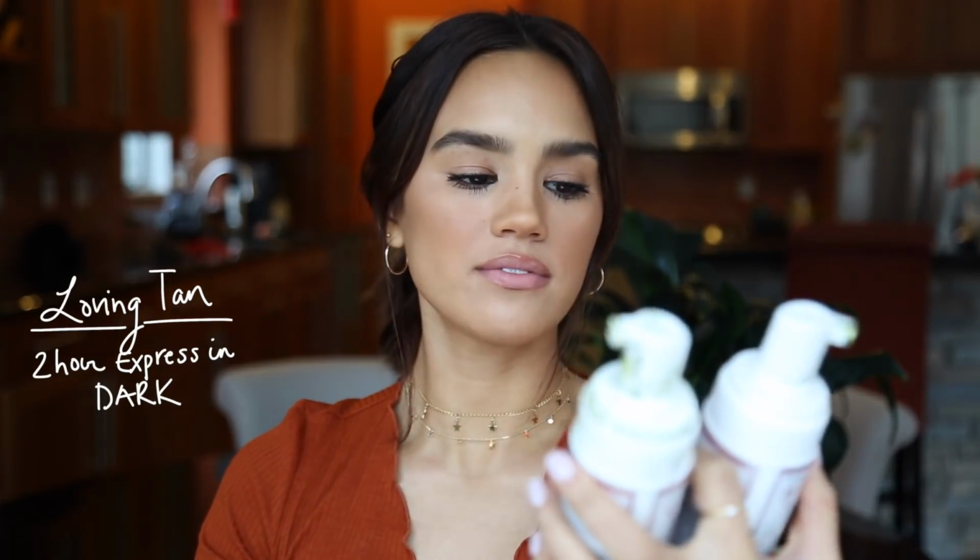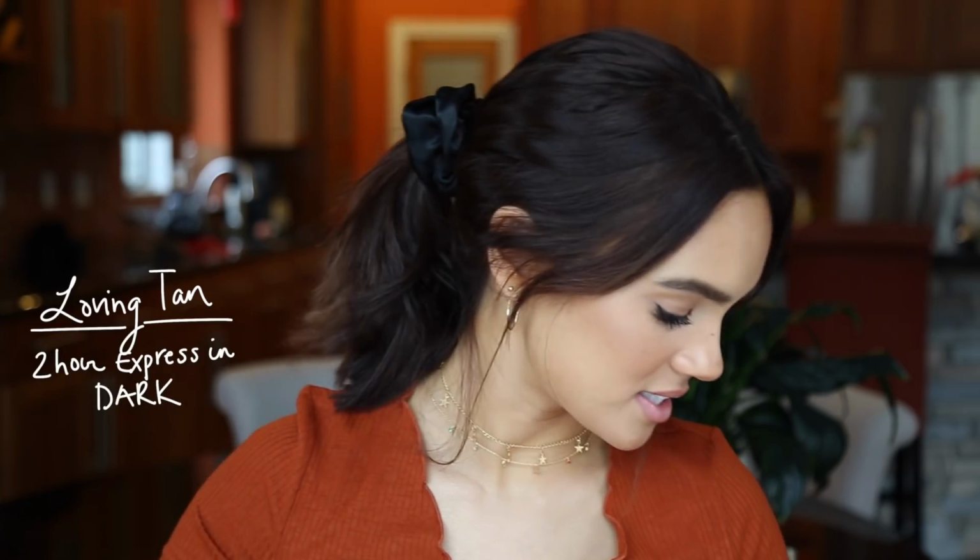Okay, what else do I want to talk about? I have so many bottles of the Loving Tan 2 Hour Express in dark. You guys know that this is my favorite self-tan ever. I think I have 5 bottles of Loving Tan that I went through completely. Love it, 10 out of 10. My favorite fake tan that I've ever tried.